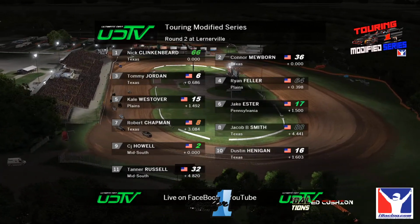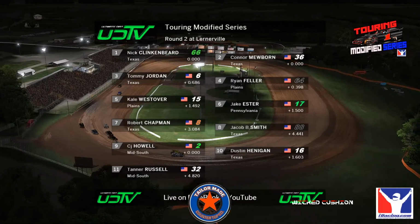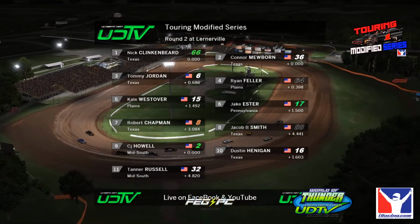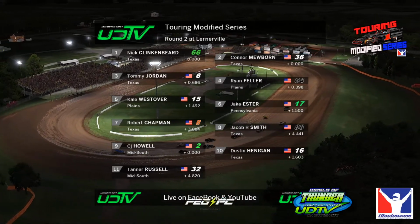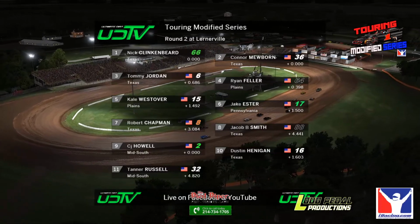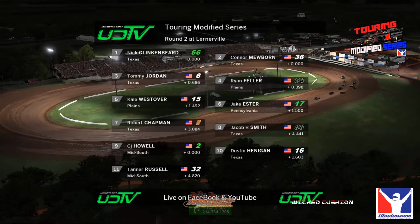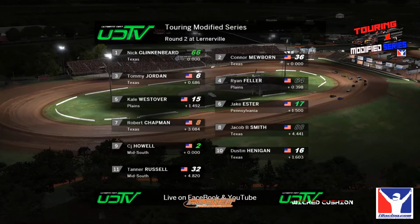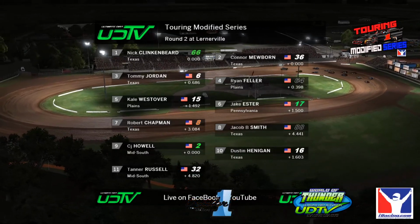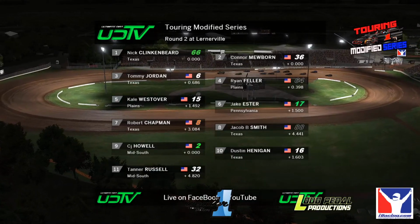The drivers that automatically made the show from the heat races, top 4 finishing 4th. In heat number 2, out of position number 8 from Texas, it'll be Jacob Smith. On his inside, another Texan in car number 8 from position number 7, that'll be Robert Chapman. Pennsylvania's own and the only driver from the PA posse here tonight, in car number 17, Jake Esther, will start position number 6. Lining up out of position number 5 in car number 15, that'll be Kyle Westover.